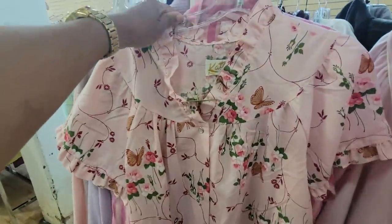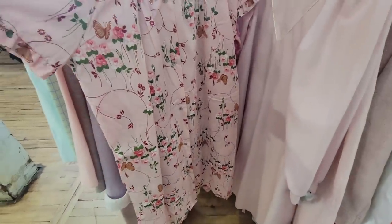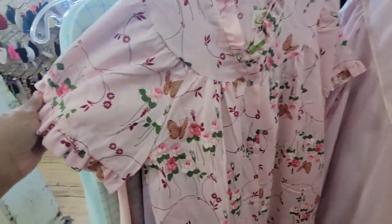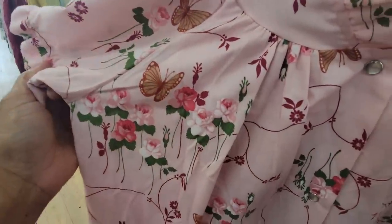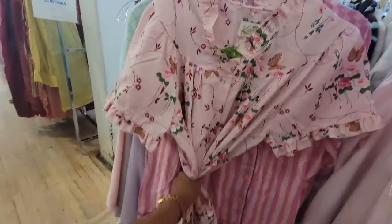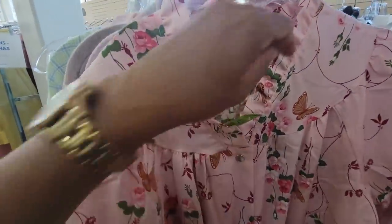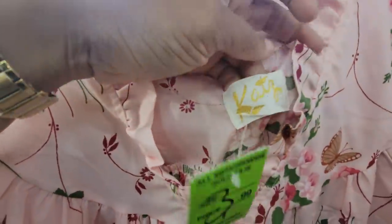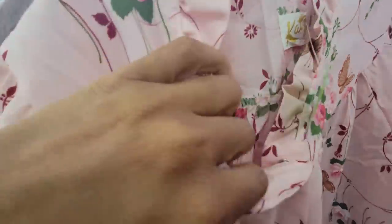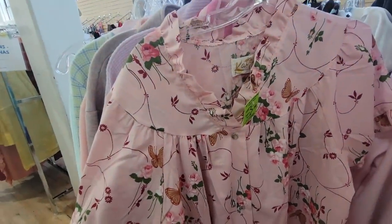I thought this was a fun print. It looks like it's in the sleepwear section. So it's like a duster, but I love the print on this. I think if you belt it, this would be a fun little peasant type dress. What do you think? I can't tell what this label is. It looks like it could be vintage, but it doesn't feel vintage. It feels very new, so I'm not sure.